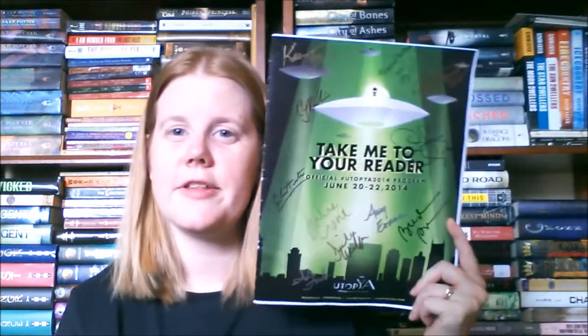So here we go. Actually, before I show off all my signed books, this is the program that we got for UtopYA. It has a schedule and all the information for the book convention, and I thought of something really cool. I had all the authors sign it, so whenever I got a book signed, I had them sign my program as well. So I have all their signatures in one place, which is kind of cool. So this will be a cool souvenir.